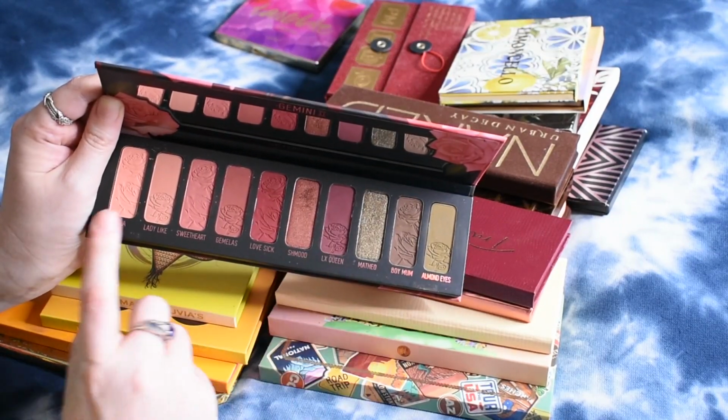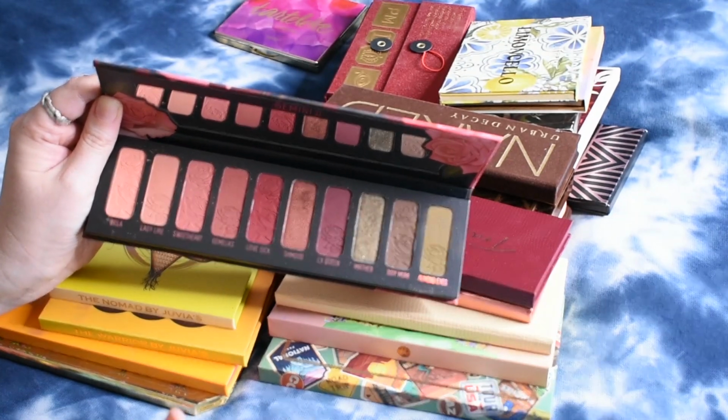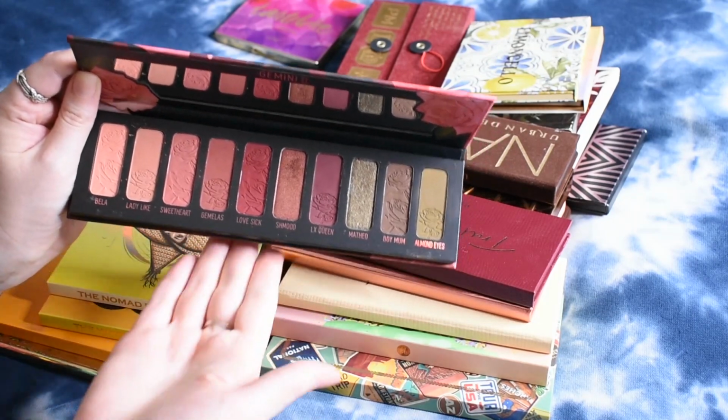I actually like that the two metallics in here are super deep. I know some people were wishing there was a lighter metallic, but I feel like lighter metallic shades show up in literally every palette. It's these really deep ones that I think make a beautiful smoky eye, so I'm definitely happy to have this one.